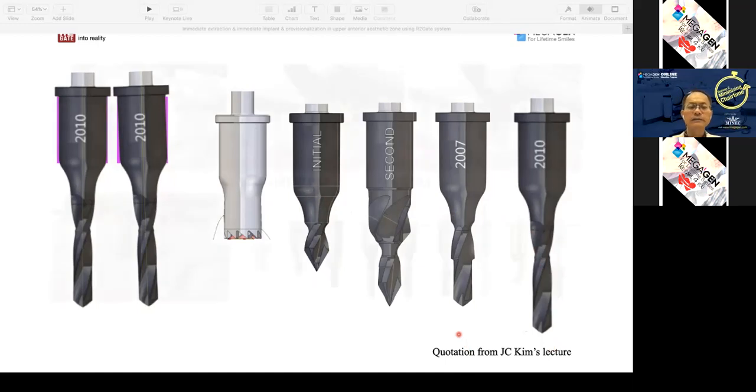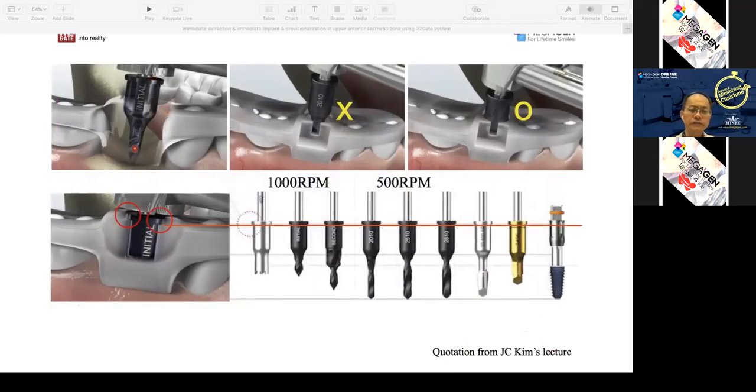Okay, so now with this, we find that the first drill we drill is here. Then there is a stopper here to enable us to know the exact depth that we need to drill into. So you notice that all the drills come to a stopper with the surgical guide here. Therefore, our vertical drilling depth is assured, and this is why we are not worried that there will be an error during the drilling. And also the drilling speed: in the beginning you drill at 1,000, then reduce to 500. In fact, when I come to insertion here, I go as low as 30 RPM.